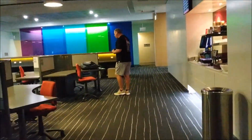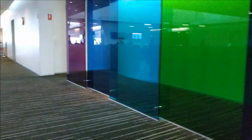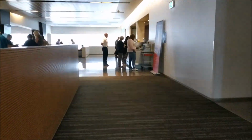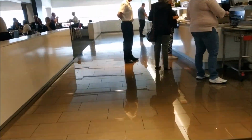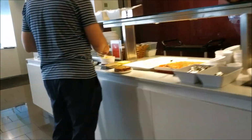The QANTAS Club in Adelaide Airport is one of the larger and better equipped ones in Australia because it also functions as a business class lounge for business class passengers and other status holders. Because of the size of the lounge and well-appointed windows, the environment is normally bright and airy with lots of natural light.